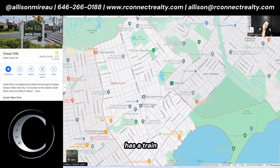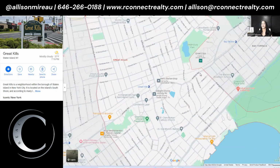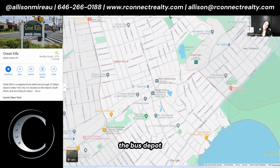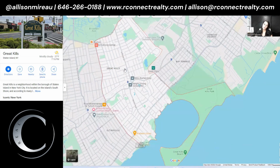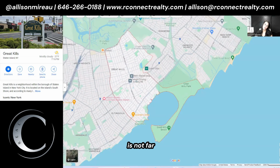Great Kills also has a train station. Remember, the train is only on Staten Island. It doesn't leave the island, but it does go from the ferry all the way down to Tottenville, and it does run 24/7, as well as the buses. The buses run 24/7 too. Just at night, there are fewer buses, obviously, than during rush hour and the daytime, but they do run 24/7. The bus depot is in Eltingville, next to Great Kills, so the proximity is not far at all.